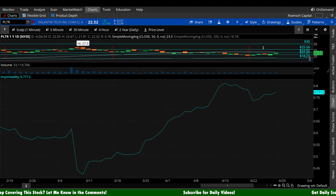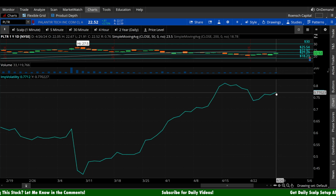All right, now compared to the last couple months, implied volatility is still sitting in the higher end of that channel. It's not the highest it's been, but it is a little bit higher. Okay, so those of you looking to purchase options right now, facing perhaps a slightly elevated risk of IV crush, but that's of course up to you and your risk profile.